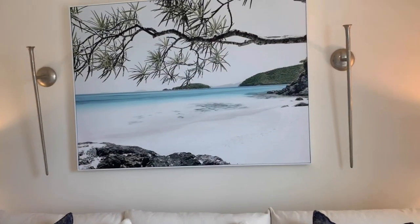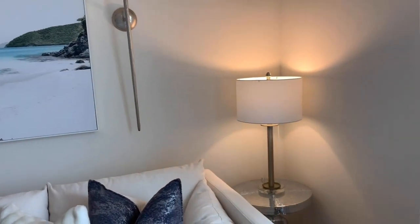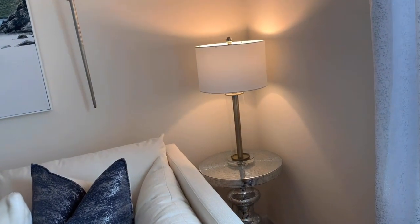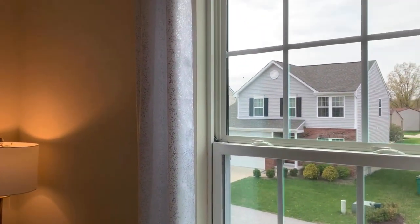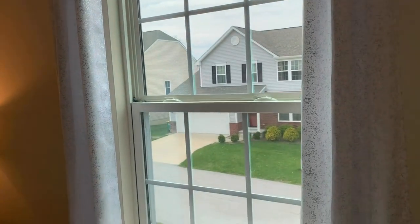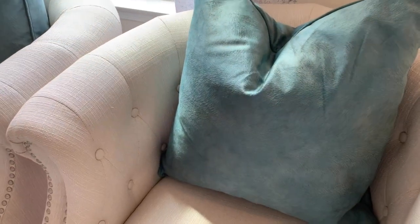As you can see, guys, my wall art came from Home Goods, and I did change the shade of the lamp, and I also changed my curtain. And you guys saw this in the butterfly tablescape.